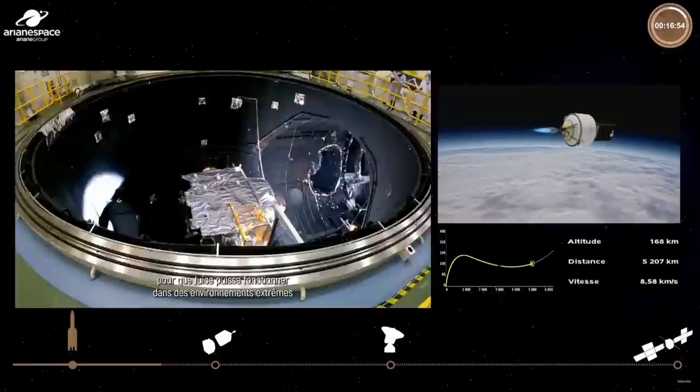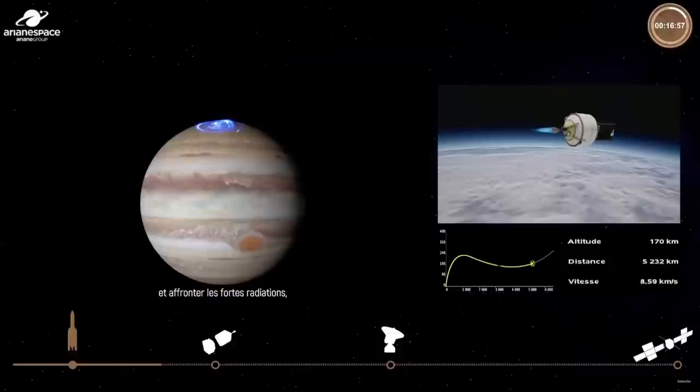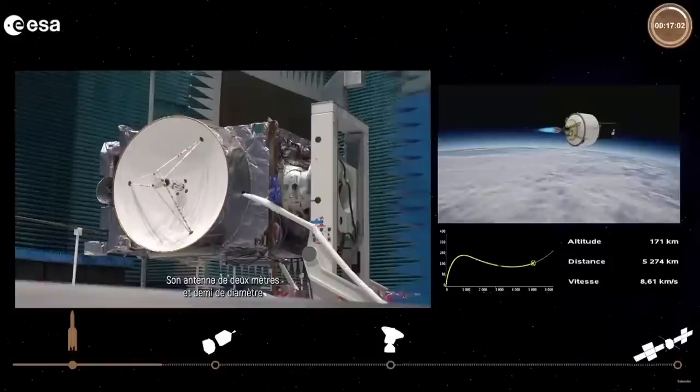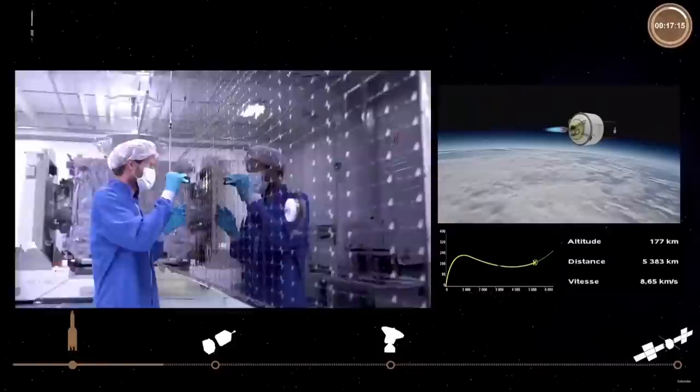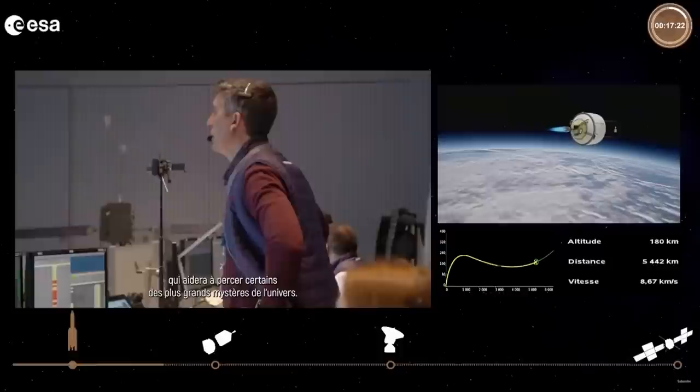Engineers have devised advanced technological solutions so that JUICE can operate in extreme environments, face Jupiter's high radiation belt, the long distance and harsh temperatures. Its 2.5-meter diameter antenna will send the data JUICE collects back to Mission Control, although it can take close to an hour to travel to Earth. The European mission JUICE is going to be a real revolution. Its collection of valuable data will be used by scientists for years to come and help unlock some of the greatest mysteries of the universe.